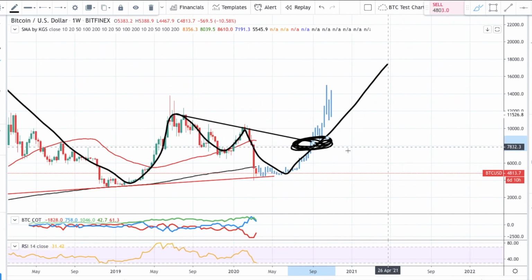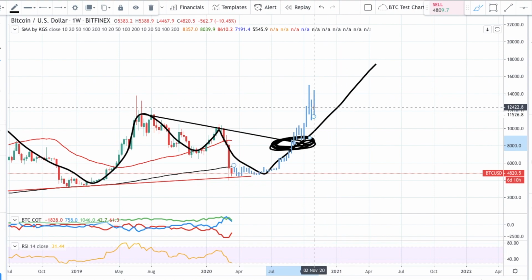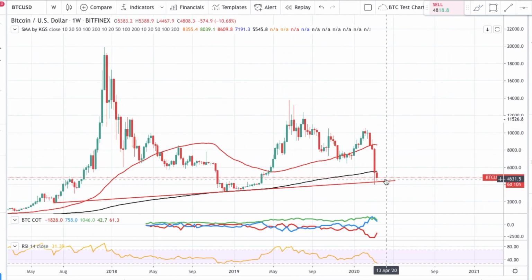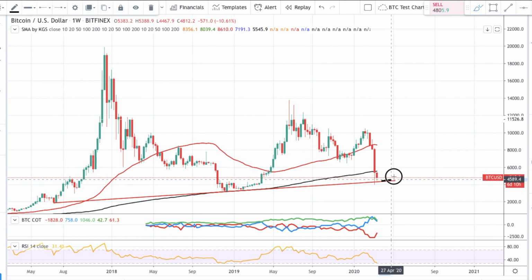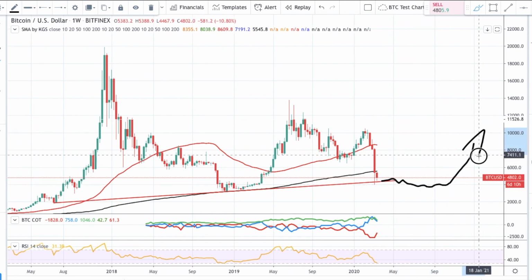So if Bitcoin breaks this trend line area, then it might possibly go in a really nice and strong upward direction. But right now we are struggling around this particular area, which is around 4,800 to 4,500. Maybe we can see worse, which is around the 3,000 area. But as I said, the dead cat bounce is also indicating that we might still consolidate and go in a downward direction, and then only start a new trend.